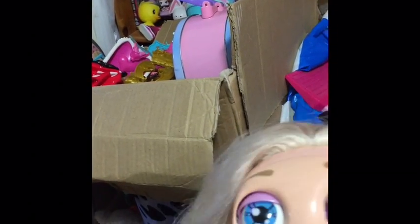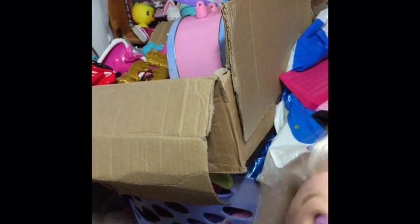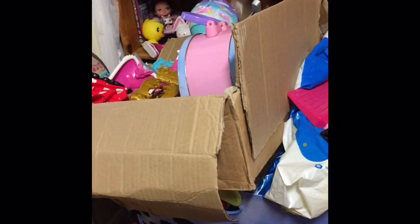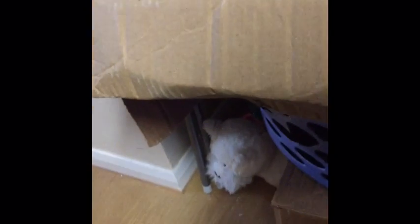I've got this Diva Stars girl. She needs testing. I don't actually know if she works. Yeah, I don't know whether she does or not. I'll have to test her out, won't I? Put some batteries in her. One of my Bratz big ponies there.